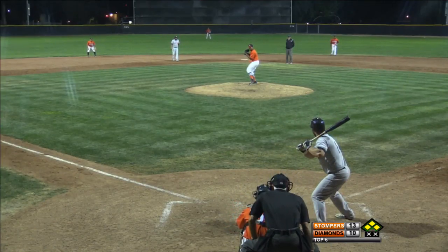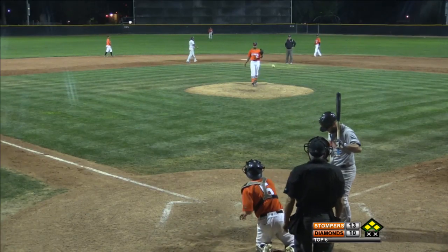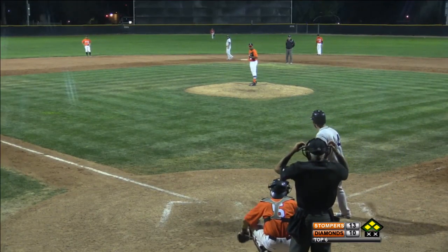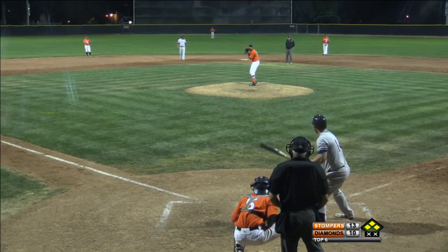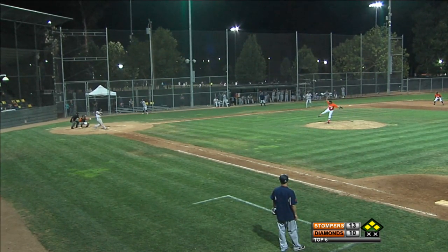Bases loaded, two outs. Here's the pitch from Martinez, and that's a ball. It's 1-0. One ball, no strikes. Martinez coming in here in the sixth inning. And he's been greeted by a lot of base runners.